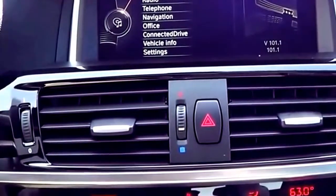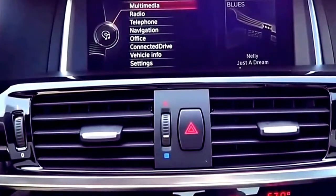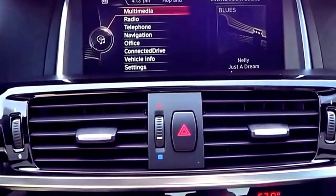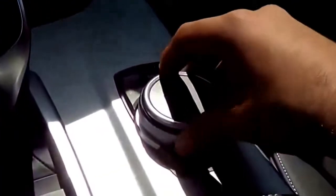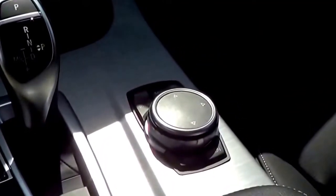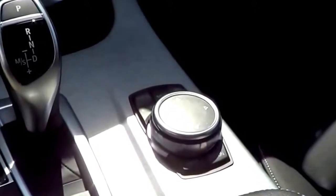Now let's get to the main infotainment and multimedia system here. We have the BMW iDrive system. We've seen this system many times before, and they continually keep improving it year after year. And basically, it's all controlled by this dial right here, and then these set of buttons surrounding it as well. And then this is also a touchpad too, pretty interesting there.